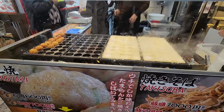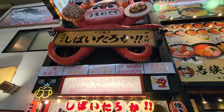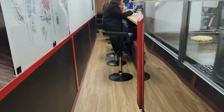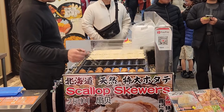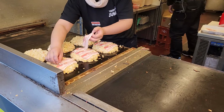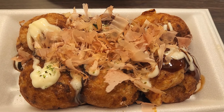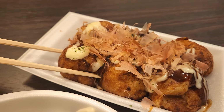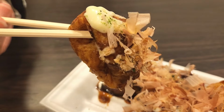Following stop, the place where we get to eat the soul food of Osaka, the Takoyaki and Okonomiyaki, Shibataroka. Look at the giant octopus on the signboard, it's obviously famous for the octopus dishes. And you know what's the famous dish that is made out of octopus in Osaka? It's Takoyaki and Okonomiyaki. These are the must-eat food while you're in Osaka. The Takoyaki has arrived. It's a bowl of batter that has big chunks of octopus in it, topped with bonito flakes and drizzled with Takoyaki sauce and Japanese mayo. You'll feel the soft and gooey texture when you bite into it, and also get rewarded with big chunks of octopus in the middle. The sweet and savory sauce pairs so well with the dish, making it so flavorful.